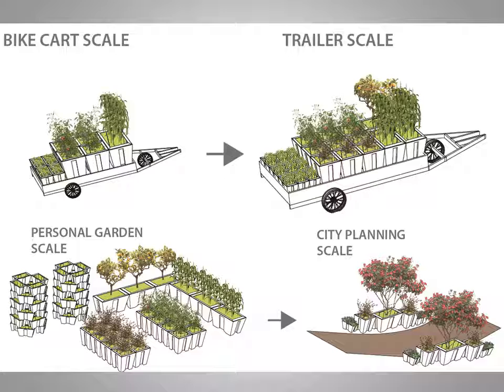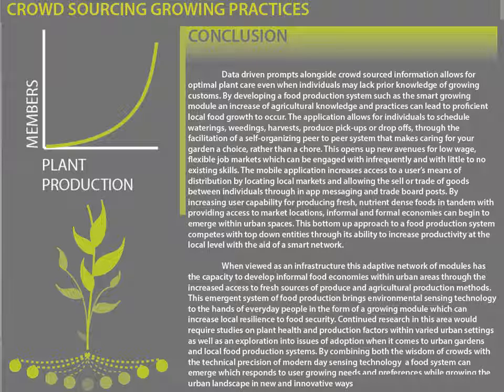A large-scale personal garden can fill up an individual's backyard, and entire cities can even monitor the health and progress of their plants over time at a city scale. By crowdsourcing plant productivity data in relation to local microclimates, plant productivity as a whole can be increased among communities who use this module.